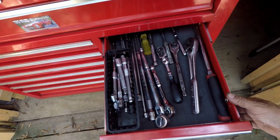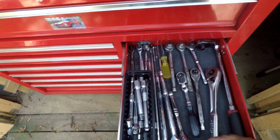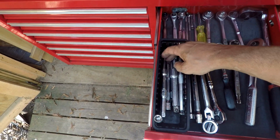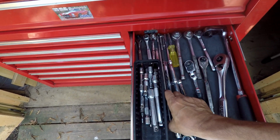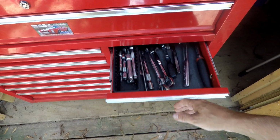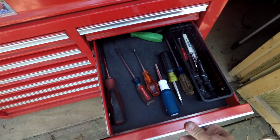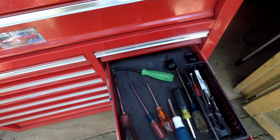Over here you got a few of the ratchets, the long ones, the short ones, the 1/4 inch, 3/8, 1/2 inch, and various assortment of extensions from short to long to longer, 1/4 inch, 3/8, so on and so forth. Screwdrivers and a small assortment of screwdrivers, and you always got to have a panel puller.